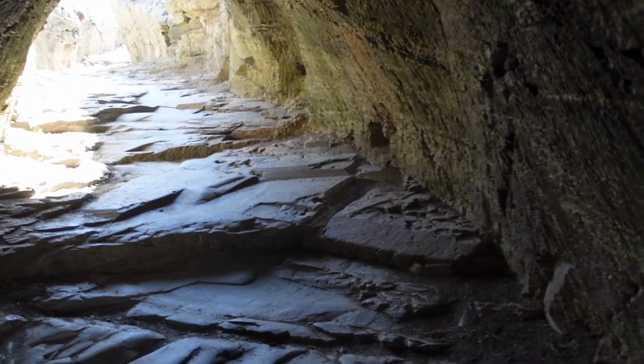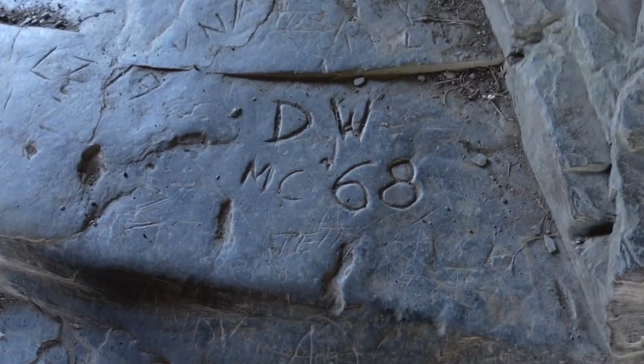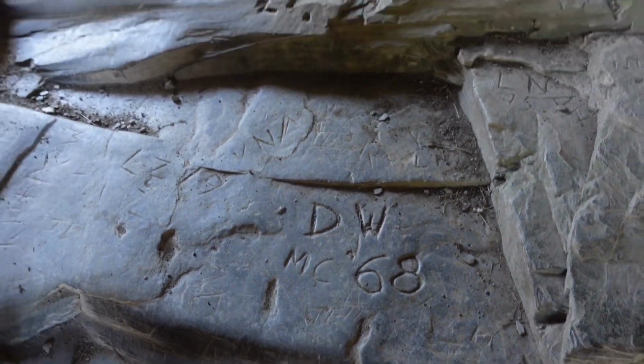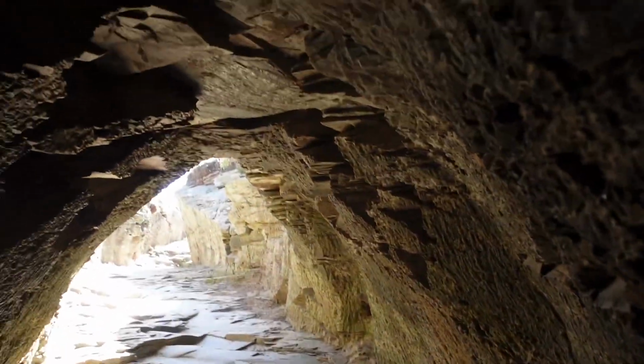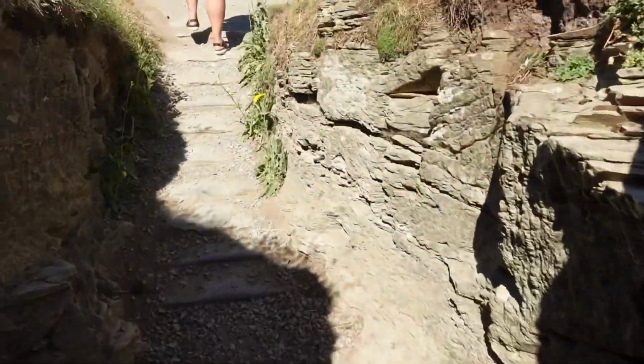And there is writing on the floor. Can you read? DW MC68. I don't know if that's 1968 or someone's nickname, I don't know. But yeah, this is definitely man-made. Look at this. Probably storage, I would have thought. Maybe something like that, because it's quite cool in here. Alright, that was super interesting.